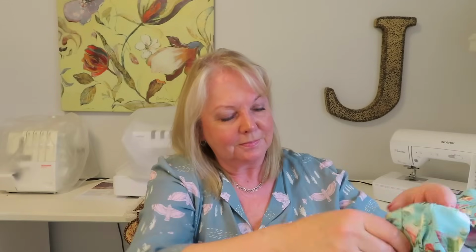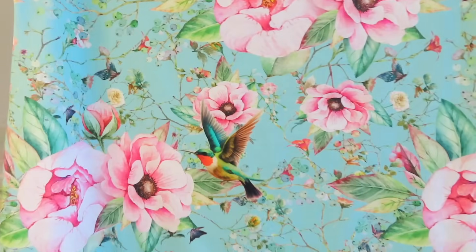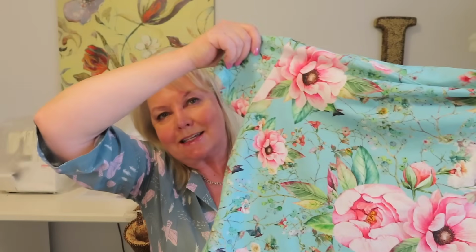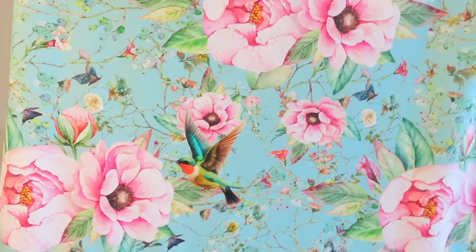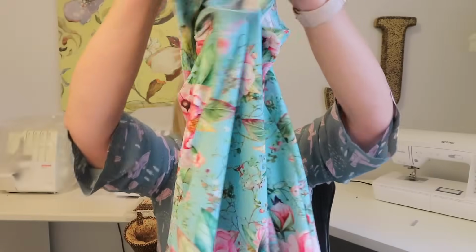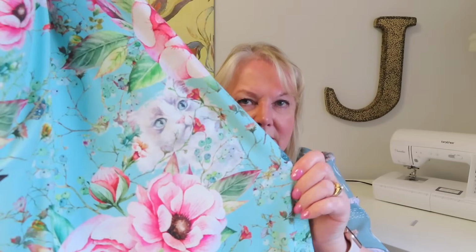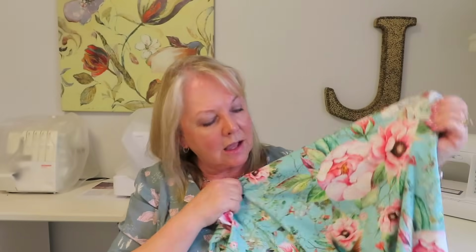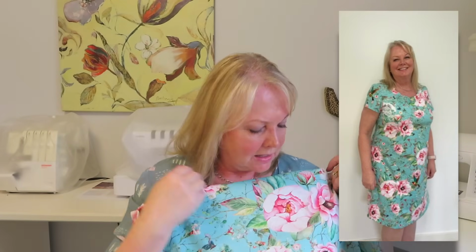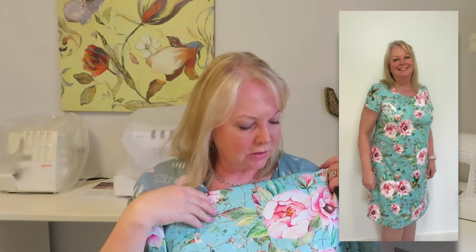I'm going to pop up some pictures of me in this, but here's the dress. Here's the crazy print. This is aqua with these massive peonies. There's a hummingbird, and there are some hidden cats. It's an Avalana stretch knit fabric, cotton lycra. It's very much kind of a Ted Baker print, and I love Ted Baker stuff. I think that's why this called to me, was because of the Ted Baker look.